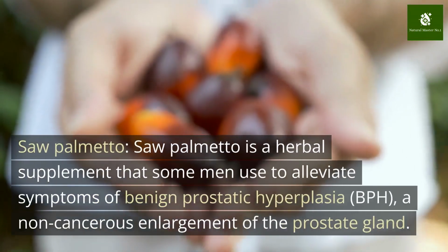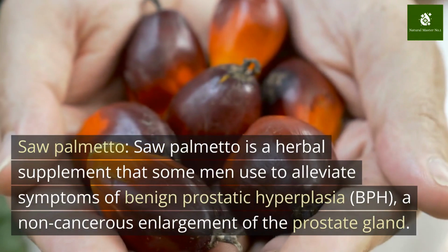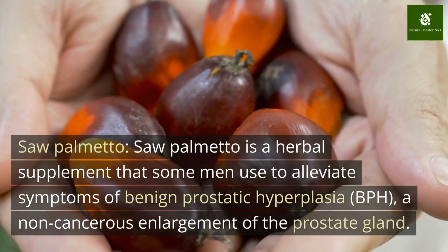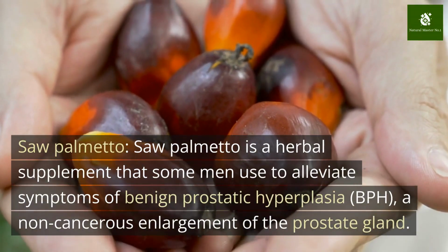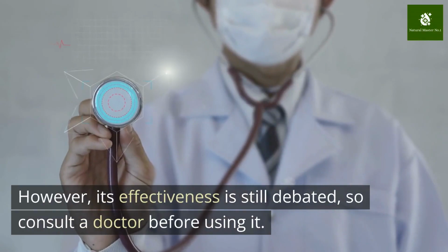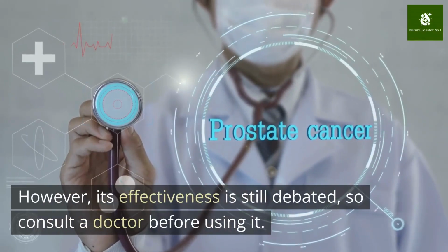Saw palmetto. Saw palmetto is a herbal supplement that some men use to alleviate symptoms of benign prostatic hyperplasia, BPH, a non-cancerous enlargement of the prostate gland. However, its effectiveness is still debated, so consult a doctor before using it.